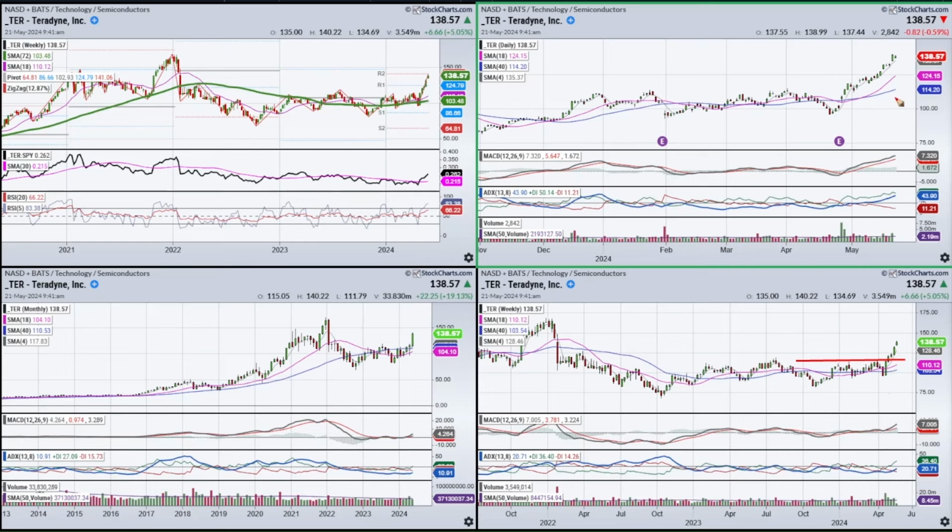That was definitely an entry, but we're looking for the next entry here, and that's a pullback probably somewhere around 125. If it can do it from here, then we'd be looking somewhere around 125, 130, any kind of a little dip, a little bit closer to the 18, I think is what I would be looking for in this pattern because of how powerful it looks from an ADX standpoint.